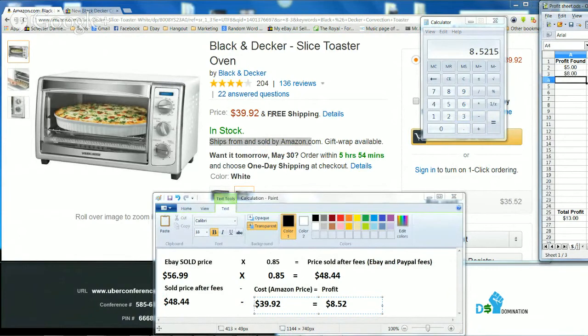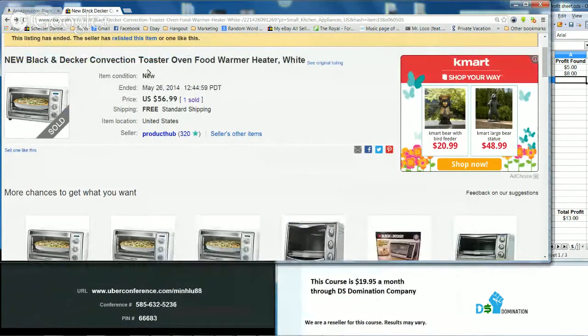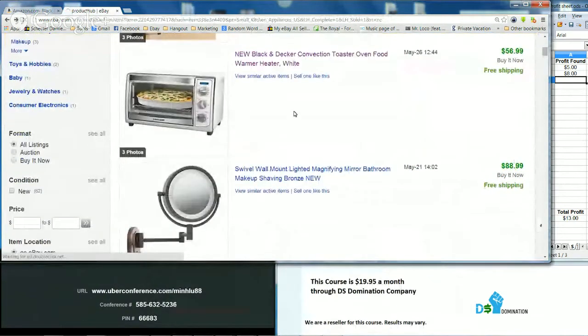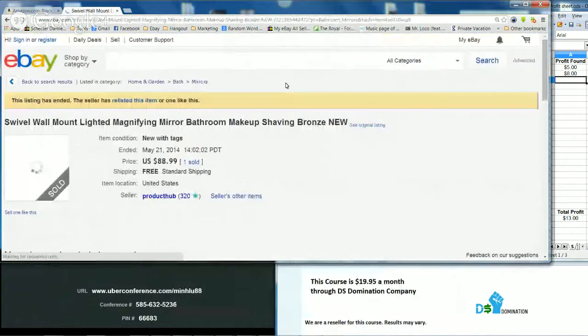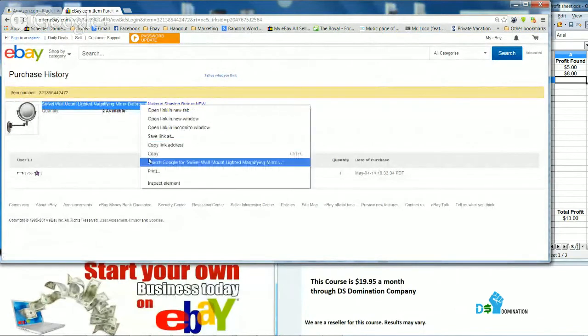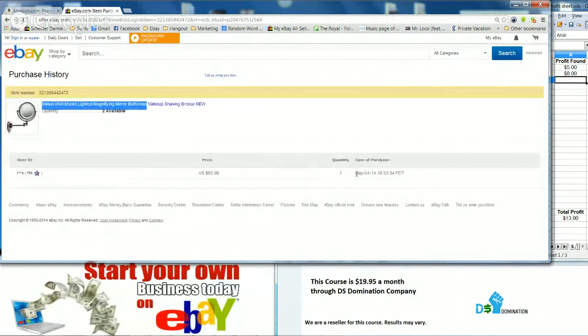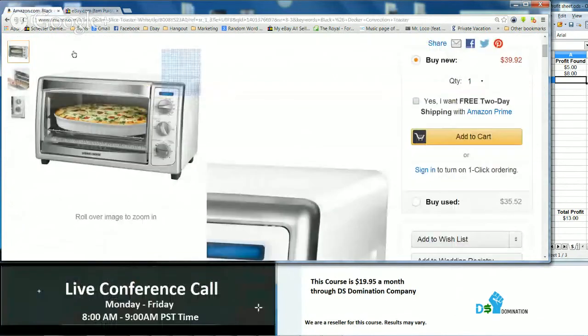If the seller sold it for this price before, it means there's a big chance that we can sell for the same price again. Let's go to the next item right here. It was sold May 4th. Usually you want to use the recent date. I usually use this month or the month before, so in this training we'll use this month and April, because we want to stay current with the market.